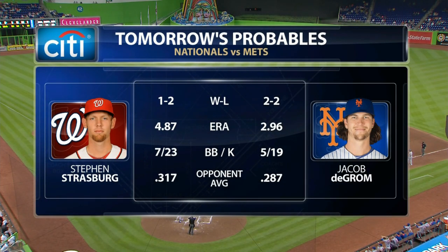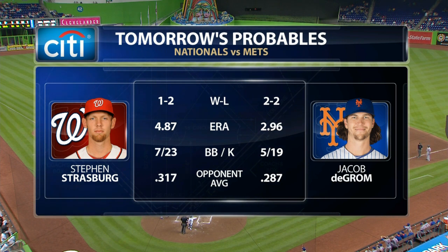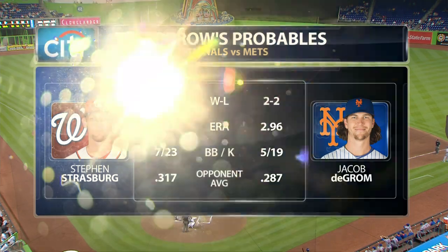There is the probables for tomorrow night. deGrom and Strasburg. The Nats have confirmed that Max Scherzer, who got pushed back because of a little thumb problem, is going to pitch Friday night. So it's going to be Harvey and Scherzer Friday night. That'll be rocking, and Strasburg has been struggling.